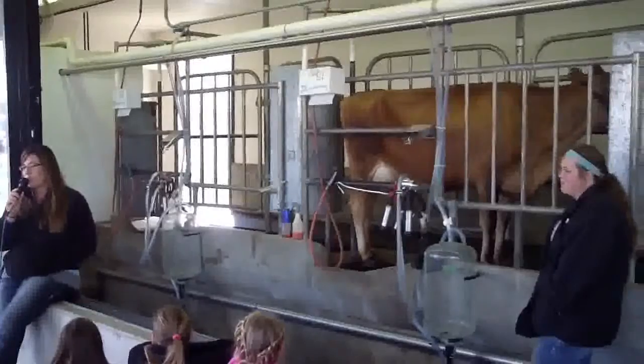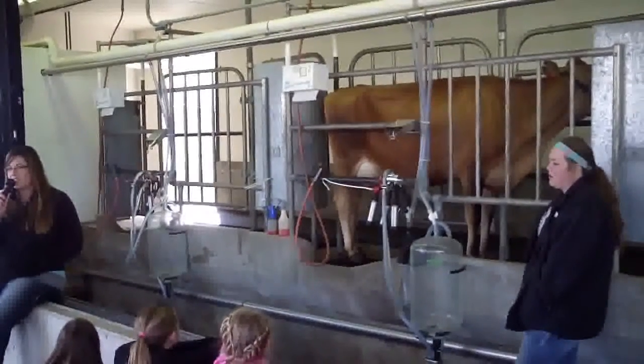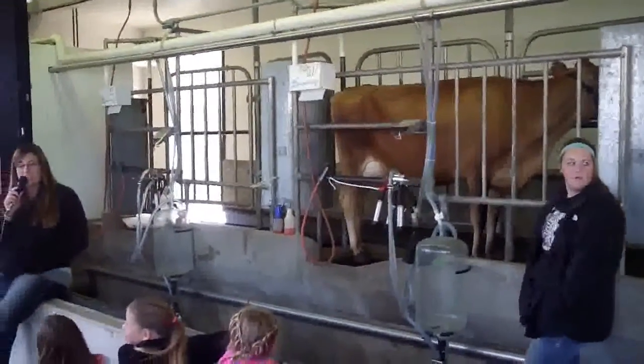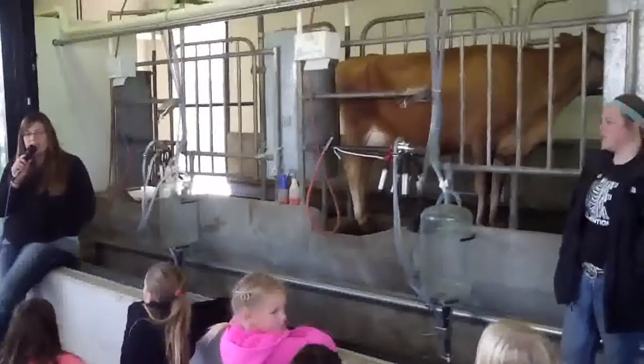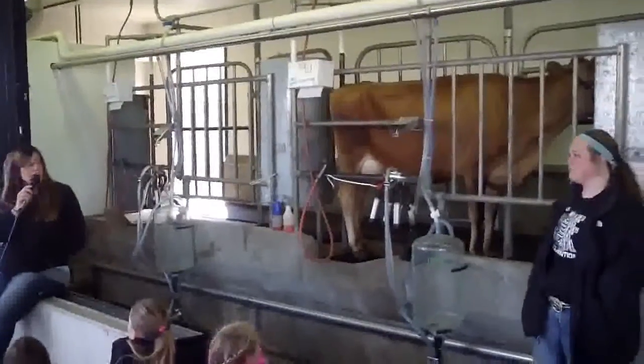Along with eating all that food, they will drink about a bathtub full of water every single day. And that's because milk is about 87% water, so these cows need to consume a lot to be able to make that milk.